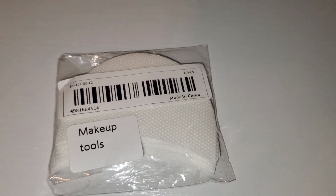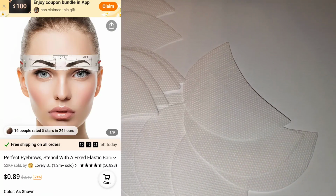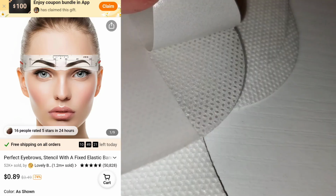I also grabbed this makeup tape. You can use it to create wing eyeliner or brows or pretty much anything. It was for only 89 cents, and as you can see, it's pretty good quality as well. I think it's an amazing find.